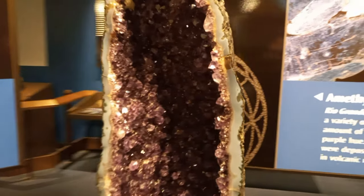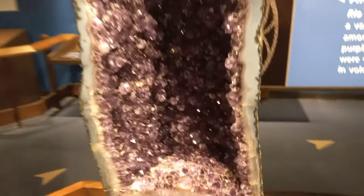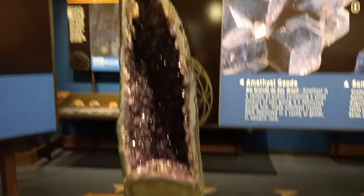Check out this big old geode. They didn't dye this, it's real. One of the biggest ones I've ever seen.